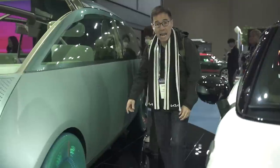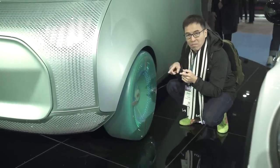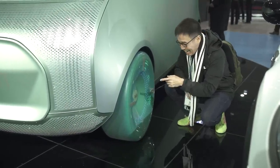Oh, we don't like this car. We don't like this car at all. And then check this out, look at the wheels. Doesn't it remind you of a roll of bubble gum? Right?